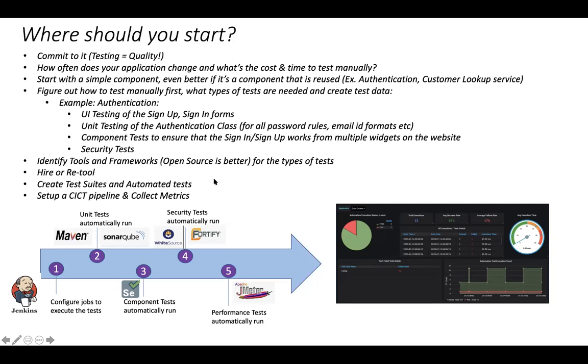There are lots of training materials, thanks to a lot of communities out there that share expertise in the automated testing space. There's a lot of self-help type of material available, and most importantly, invest in a CI/CD pipeline, a continuous integration and continuous testing pipeline.